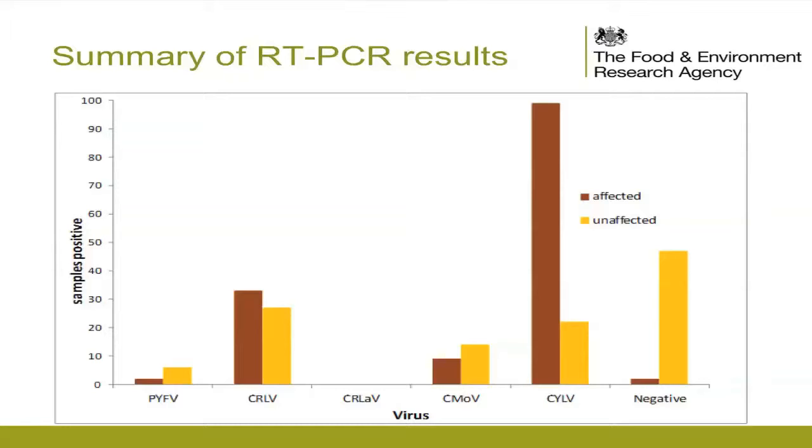And as you'll see here with carrot yellow leaf virus, quite clearly nearly 96% of our affected carrots had carrot yellow leaf virus in them, as opposed to only 22% of our unaffected. And when we went back with all our viruses that we were expecting to see that we always test for, again, the numbers were relatively comparable, apart from you've seen that big drop in presumed negative because of all the carrot yellow leaf virus that we were finding in carrots.